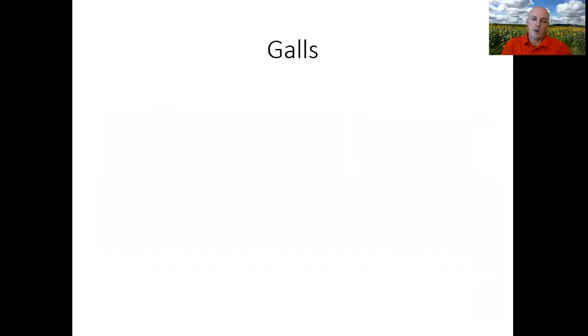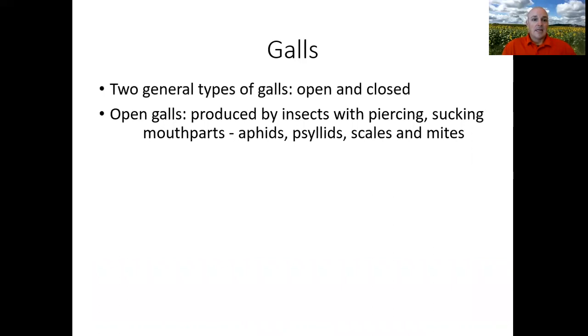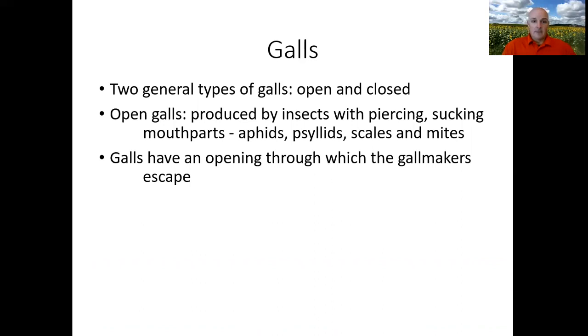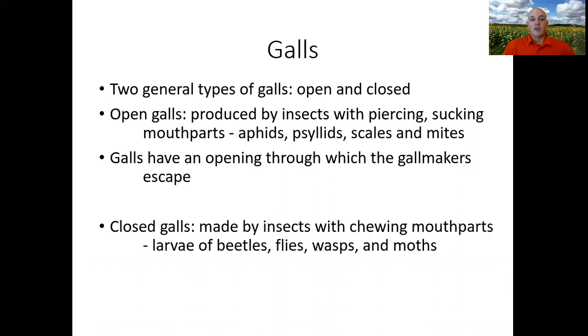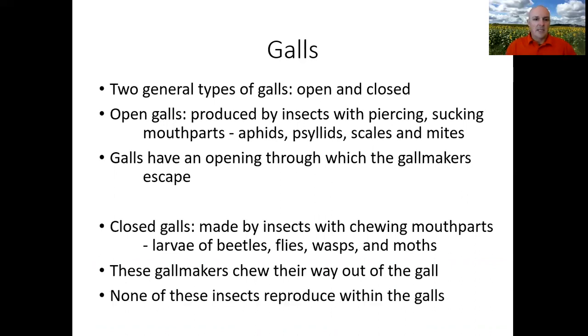Galls. I would guess almost everyone on this call has seen galls in their lifetime. There's all sorts of types in general. You have open and closed. Open galls are produced by insects with piercing, sucking mouthparts. There's an opening through which they can escape. Closed galls are made by things like flies, beetles, wasps and moths. And these chew their way out of the gall. So some of them have an opening so they can get out. Some of them have to chew their way out. That's the basic gist of it.